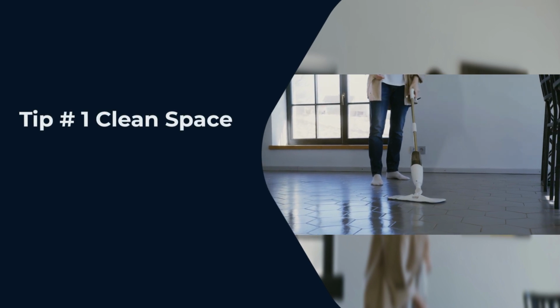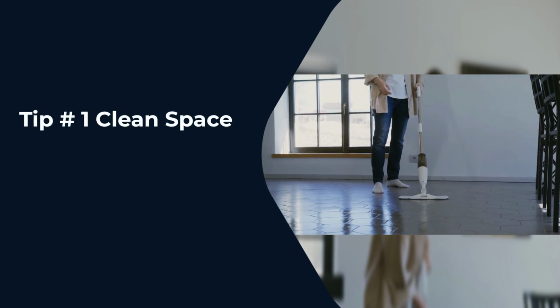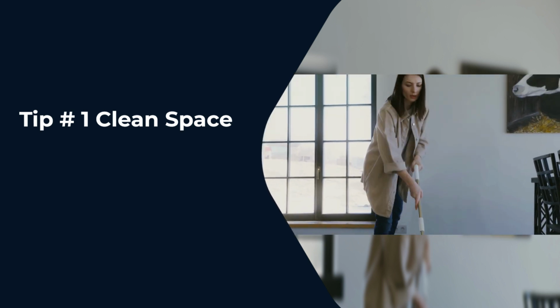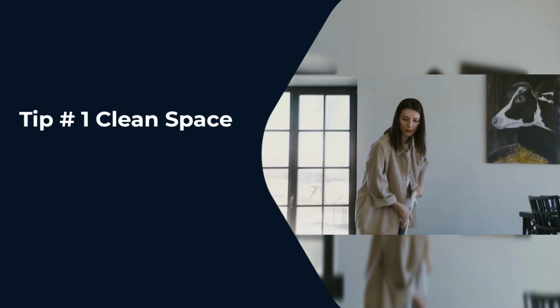Start with a clean space. Feng Shui emphasizes the importance of a clean and organized space, so start by decluttering and removing any items that are no longer needed. Tip number 2.